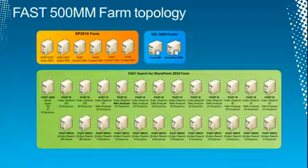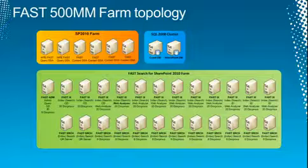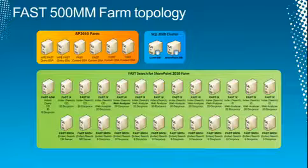As far as the SharePoint farm goes, there are query SSAs and content SSAs, very similar to SharePoint search. The content SSAs aren't as stressed here because a lot of the processing that's traditionally done in SharePoint search with the content SSAs is actually offloaded onto your FAST farm here.